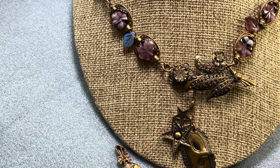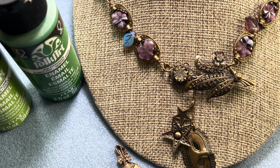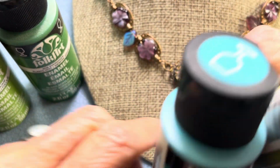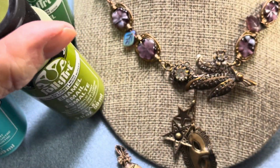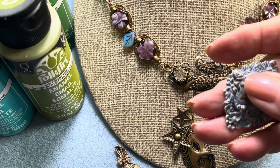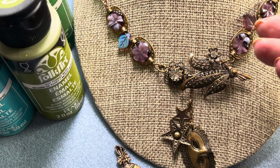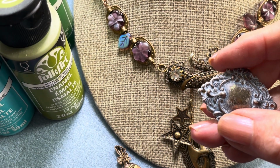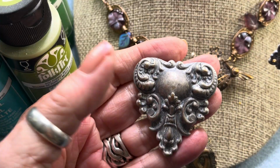Now those greens that you saw were folk art enamel paints that I bought. Forest green, Calypso sky, evergreen and fresh foliage, and a sponge. I used like one of those little triangle sponges. This is the white, wicker white. See, they all say enamel, which is the same thing as nail polish, but it dries different. So I just lightened these up. And I like that look. I just have to put some holes in them.